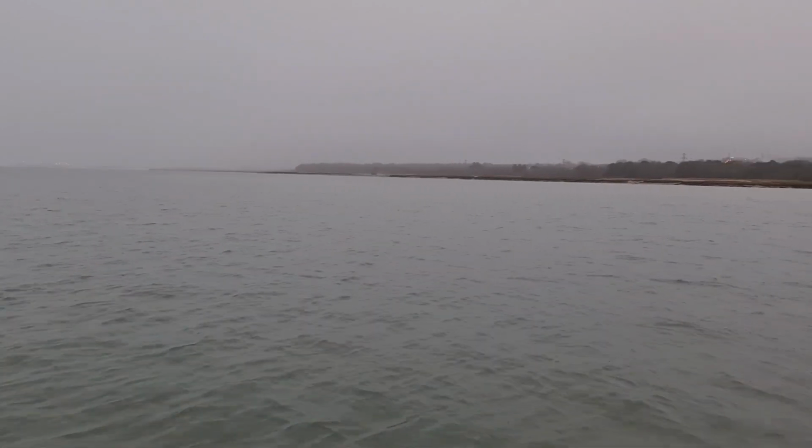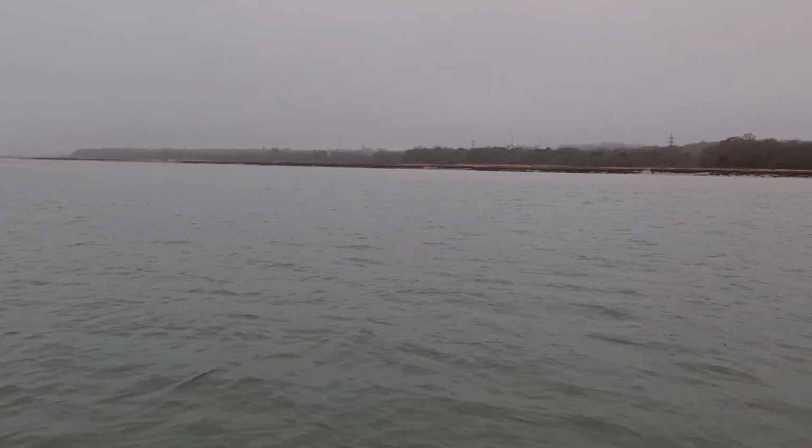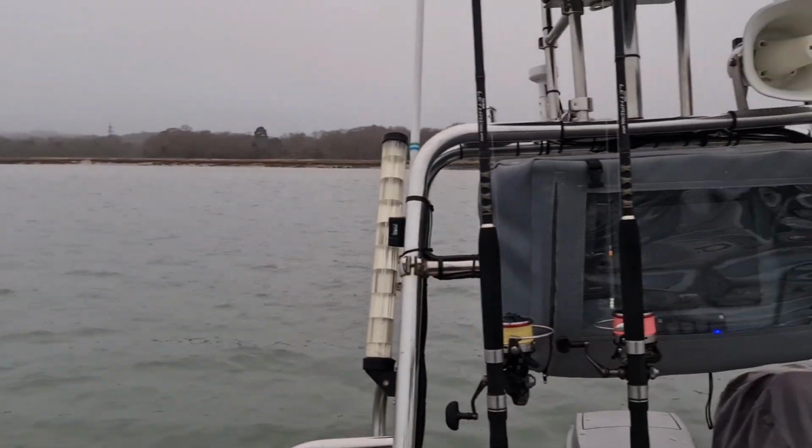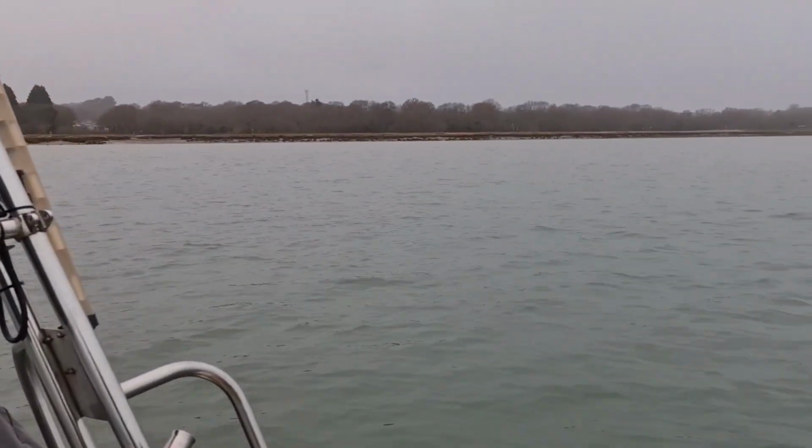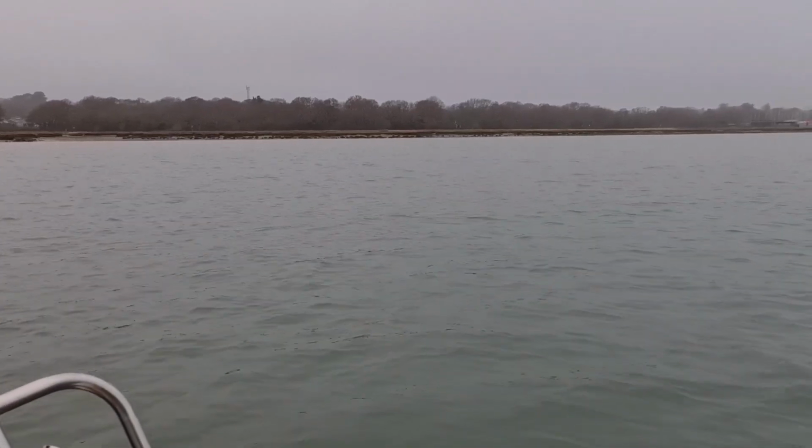Probably get a few schoolies, no doubt. That certainly comes with Southampton Water, bass, but I've made the effort to come in nice and close. Sometimes it gets a bit too tempting just to fish that little bit further than what you need to. So let's give it a go.